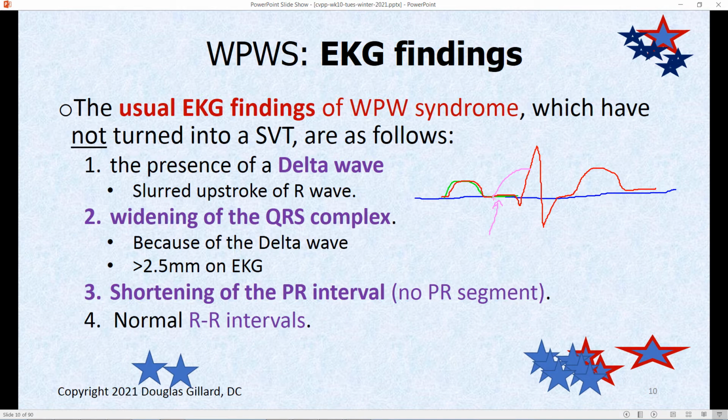Right, so you get a short or non-existent PR segment in someone with this, and therefore you get a short PR interval as well. This will also make the QRS complex way too wide because of this premature depolarization of the ventricles. Got it? So this is called a delta wave, this kind of slurring. I'm exaggerating just so you can see it, but that's called a delta wave. And yep, you get a wide QRS complex, greater than 2.5 millimeters. PR interval is going to be short, no PR segment. The RR intervals will be normal. There's a normal rhythm of this heart.